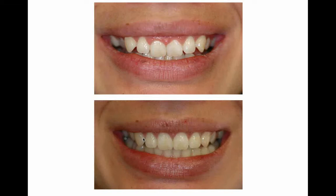We don't look to align incisal edges. What we try and do is we align gingival margins. If we can achieve gingival symmetry, it's very easy for us as general practitioners to sort the white stuff out and to get the edges even. And we'll talk a little bit about that later.